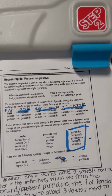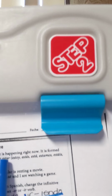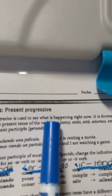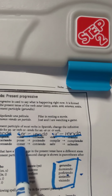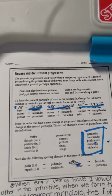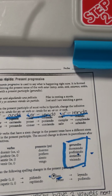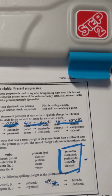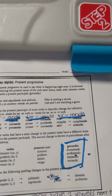We're talking about the present progressive. I want to talk about two things quickly. You are going to need to know that it works with the verb estar, and they're conjugated for you right here. Look at that. Plus, it's going to use a gerund. The present participle is a fancy word for the gerund. Essentially, friends, that's the -ing form of a verb to tell that we're doing something in the present, what's going on right now.